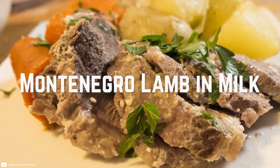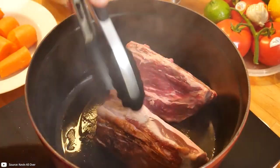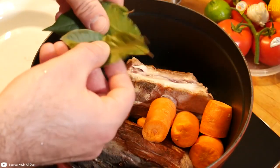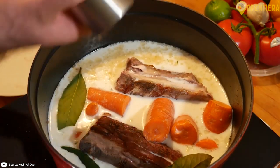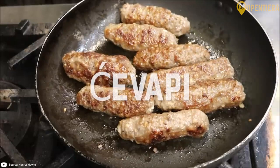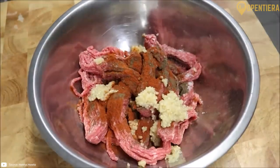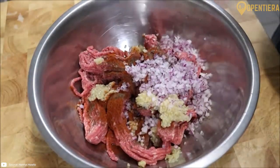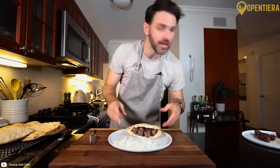This stew dish starts by slow cooking lamb chunks in milk for hours until tender. Vegetables like potatoes and peppers are then added to the rich, creamy sauce. The milk tenderizes the meat and gives the dish its iconic white color. It's a beloved comfort food. Cevapi are grilled minced meat sausages, popular across the Balkans. In Montenegro, they are flavored with garlic, pepper, and beef fat. Cevapi is often served with flatbread, onions, and kajmak cream for dipping.